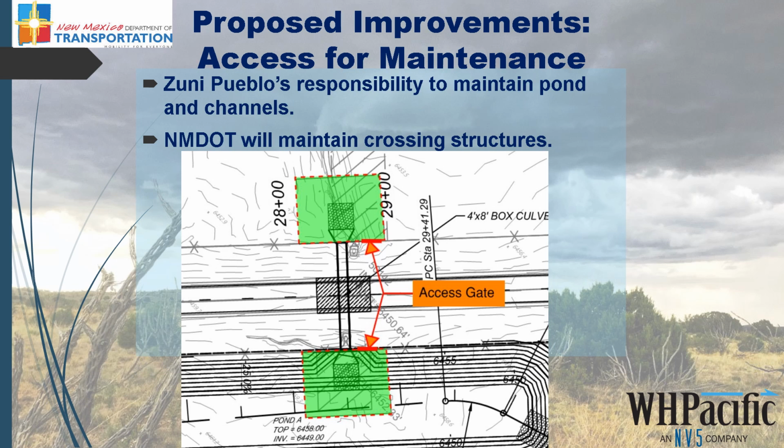There will be access gates provided for Zuni Pueblo and NMDOT maintenance crews on either side of the roadway. This figure is showing an example of where the access gates may be placed during design and in construction. The right-of-way fencing will only be replaced at areas near the concrete box culverts, and the actual basins and channels will not be fenced, except while the contractor is working, which will be considered temporary fencing. I also want to point out that the channel and basin slopes are relatively shallow and shouldn't pose any safety concerns.